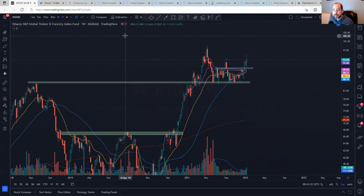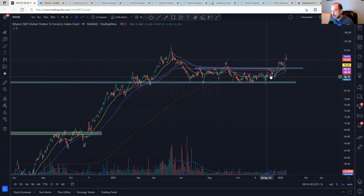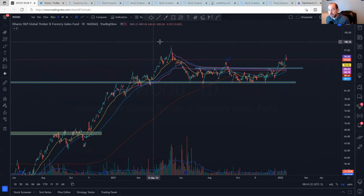So again, I'll still say it's a positive look because it is above all its moving averages and did make a higher high relative to this right here. So maybe the right side of a base. Maybe it just needs to make some sort of a handle and then break out. We'll see. So inconclusive, we'll put that.